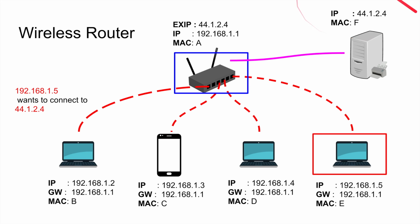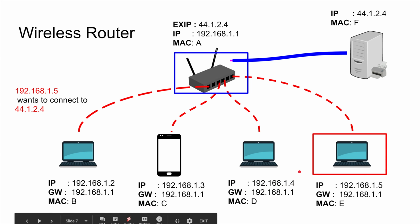All right, so the router gets it, and it does its thing, NATs it, sends it up to the server, gets the results, sends it back, and that's it. So the same thing: everybody actually gets it, but they're supposed to drop it.